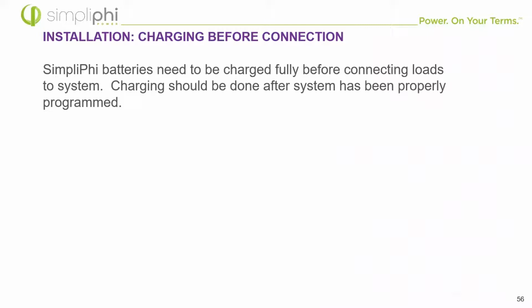Quick thing about commissioning before I move on is also that this is kind of ambiguously worded in the manual, so I just like to touch on it real quick. It says that the batteries need to be fully charged before commissioning. What it's actually saying is that the batteries should be fully charged before connecting the loads. So you would want to commission the system, do all the programming that we just went over here, then let the battery fully charge, and then go ahead and connect or turn on that AC output, let the load start connecting to the battery, and then that battery covering those various loads.